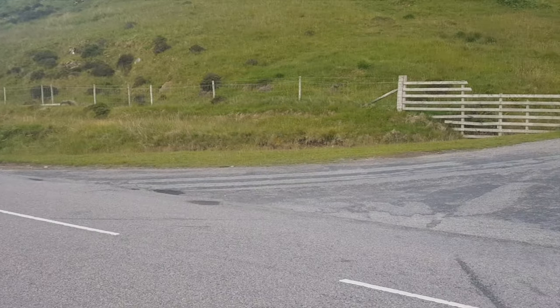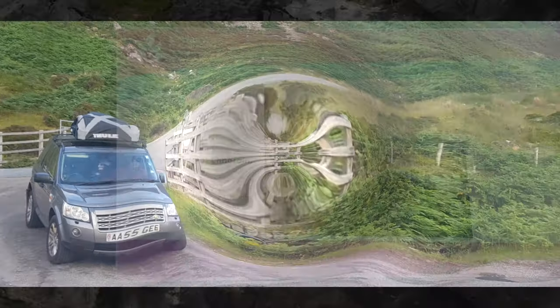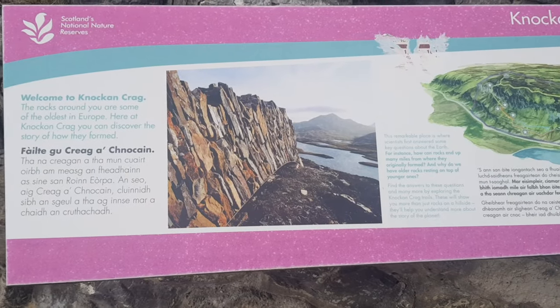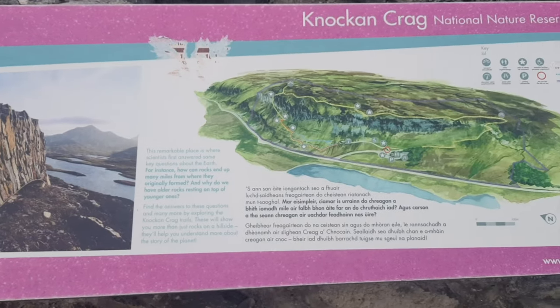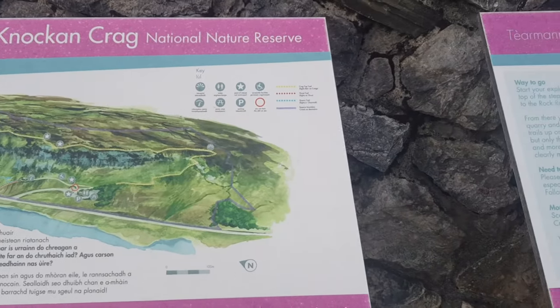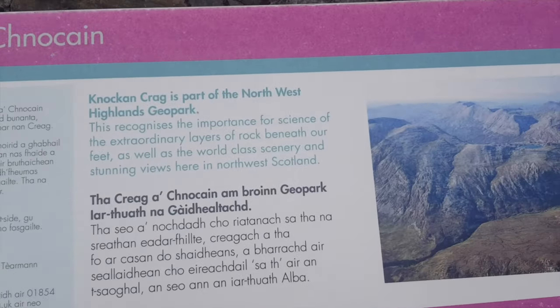The geology of the region comes to life as the path climbs past the exposed rocks and up onto the top of Knockan Crag. There is a multi-layered rock displayed, which has some rocks dating back as far as 1,000 million years old. If you're interested in geology, this is a must-visit site.